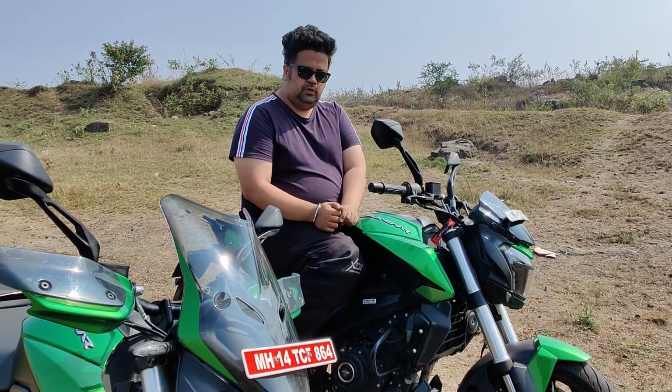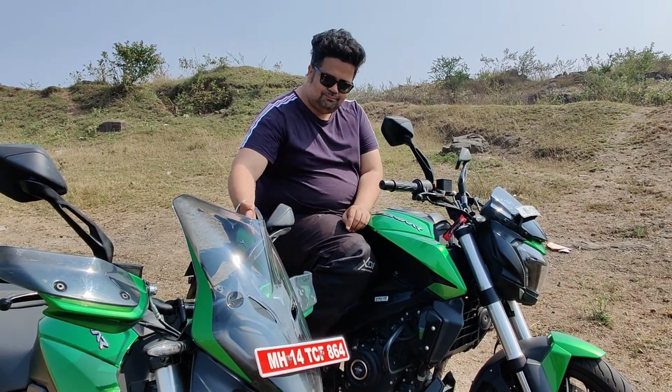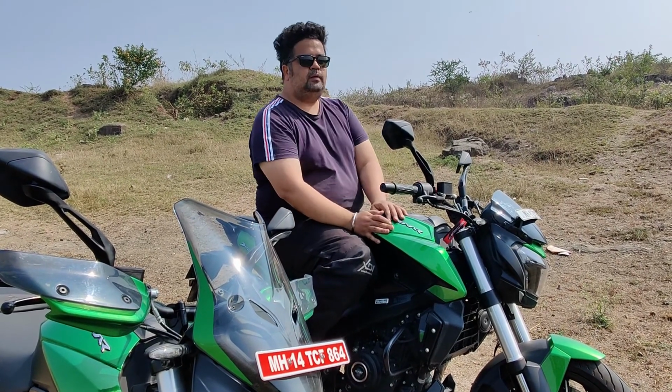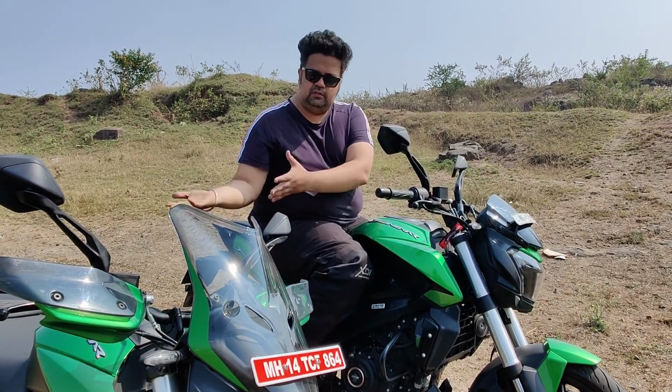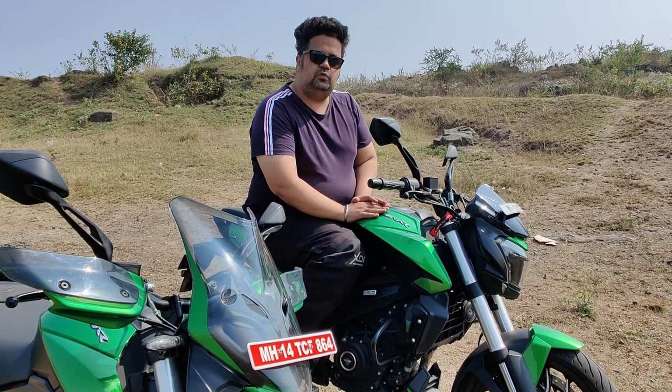Of course, the test ride bike here, like I told you, has some vibrations because Bajaj isn't taking care of it quite well. But this Dominar VS6 here is also the same motorcycle without the accessories, but this is running on synthetic oil, and it is an absolute gem.